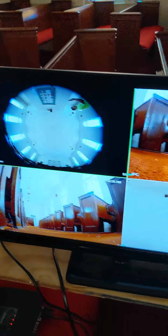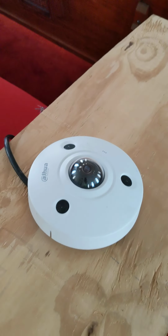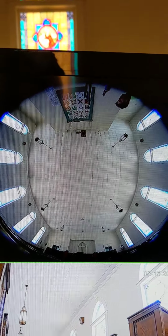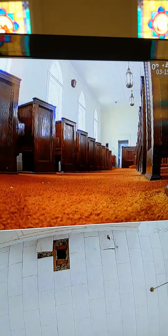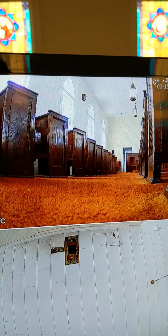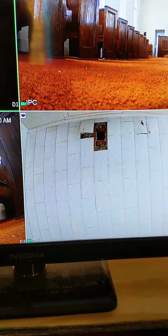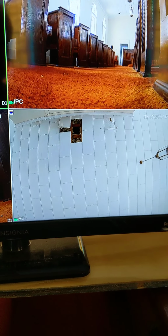And then what's cool is I got this camera right here. This is an awesome camera. It's called the fisheye camera. It's panoramic. You can see the entire ceiling here, okay? The whole thing is showing. Again, looking down that aisle, just in case the little guy wants to go to the altar. We'll be able to see him. Might be his last visit. And then there's your ceiling that we're mostly concerned about.